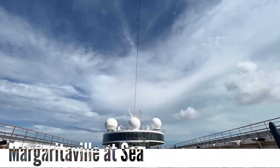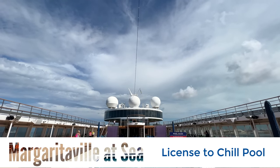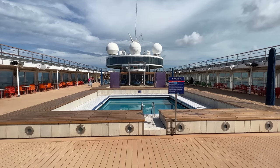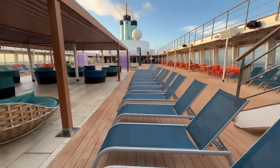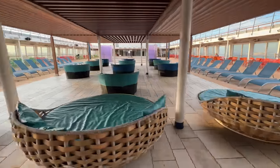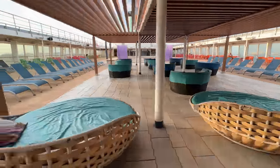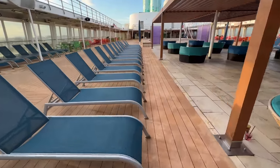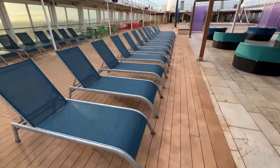Heading outdoors, you'll notice that the License to Chill pool area was not updated much during the rebranding. There is a partially covered area and shaded areas featuring some older day beds. Encircling the deck, there are also several loungers, as well as tables and chairs for those looking to relax outside. The port side of this deck is considered the smoking section.